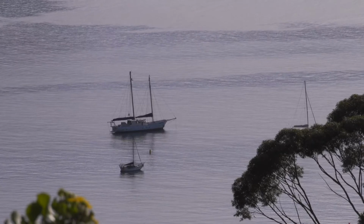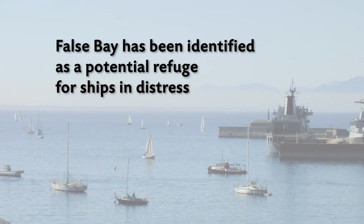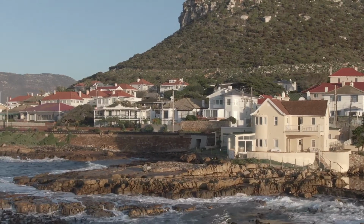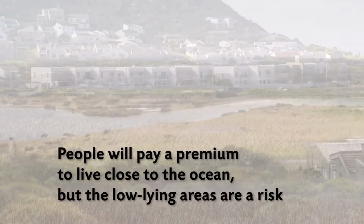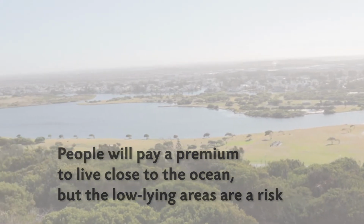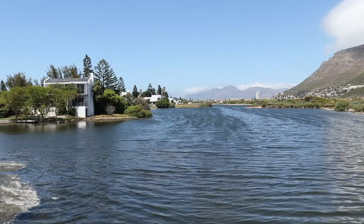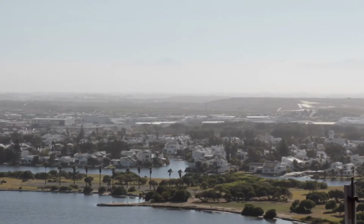Third, False Bay has already been identified as a potential refuge for ships in distress. In emergency situations, it is vital for safety at sea to have planned places of refuge, but there are potential ecological risks if there are oil spills or the ship breaks up. Fourth, people will pay a premium to live close to the ocean, but the low-lying areas and proximity to floodplains associated with estuaries is a risk to coastal developments, especially in the light of climate change, increased coastal erosion, and sea level rise.